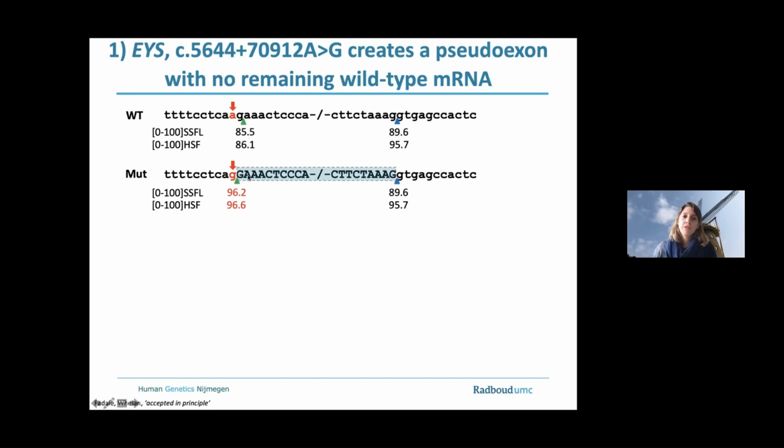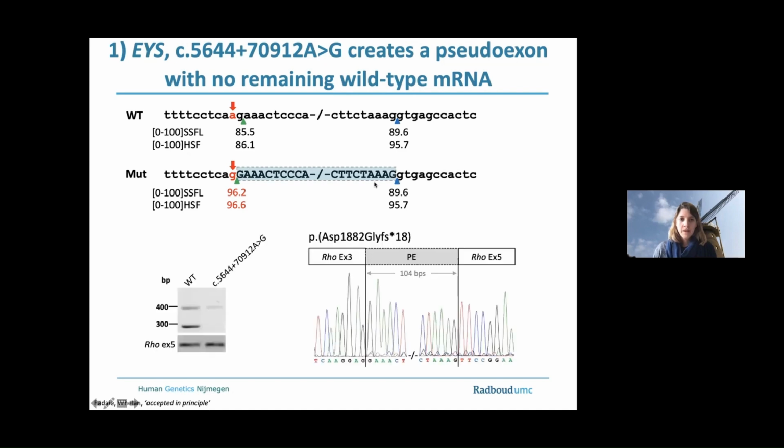So our prediction was that this variant will lead to a pseudoexon. And I'm showing you here the result of what we saw on the gel. So indeed, in the wild type, this is the wild type product. There's no wild type product in the mutant construct, but it does show this pseudoexon. And you do see it a little bit also in the wild type situation, which may be a naturally occurring pseudoexon, and that's not strange if you look at these scores. But in the mutant, there's no wild type remaining. And if you sequence this, you definitely see exactly these same boundaries as we predicted. So this patient for us is solved, as it had another variant in ICE as well.